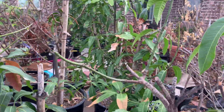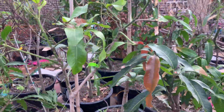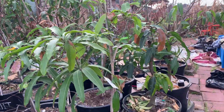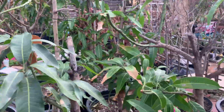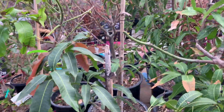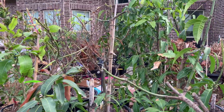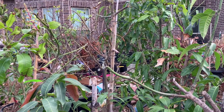Carrie, Glen, Hayden Mango always produces mangoes for me. One of the mango trees that did survive that I want to point out is the Bombay Mango right here. This mango tree started a mildew infestation.